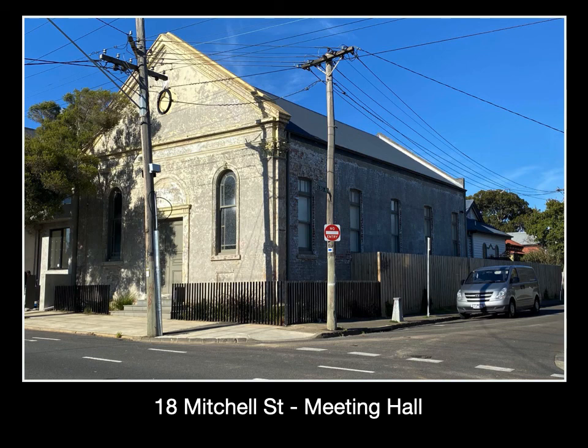Early meeting hall with a small rear timber hall. The primitive Methodists were early settlers of Northcote and Preston. This 1859 hall at the rear was originally in High Street, relocated here when the National Australia Bank at 312 High Street was built. In 1889 the corner hall was built. Later the Salvation Army took it over.